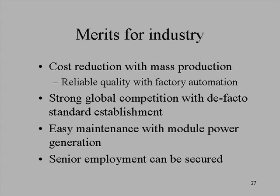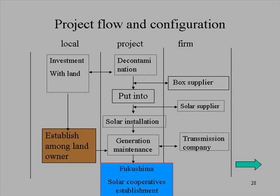Maintenance is easy. As it is a 2 kilowatt module, we can operate individually. The maintenance needs work in a high radiation zone. Since senior people are relatively not much affected by radiation, their employment will be secured, encouraging their society. This project is a grand plan.